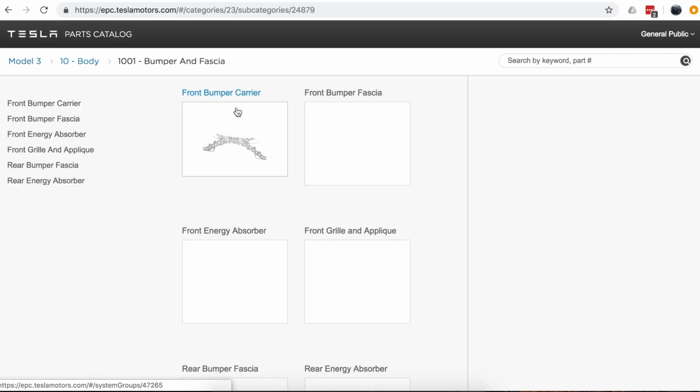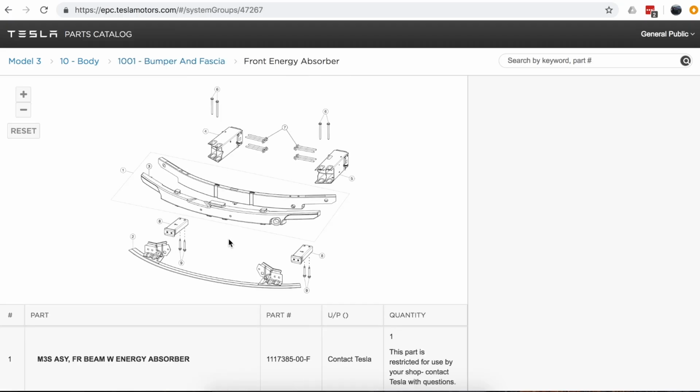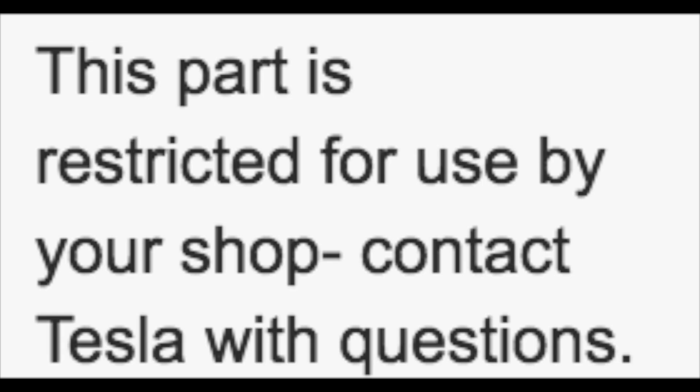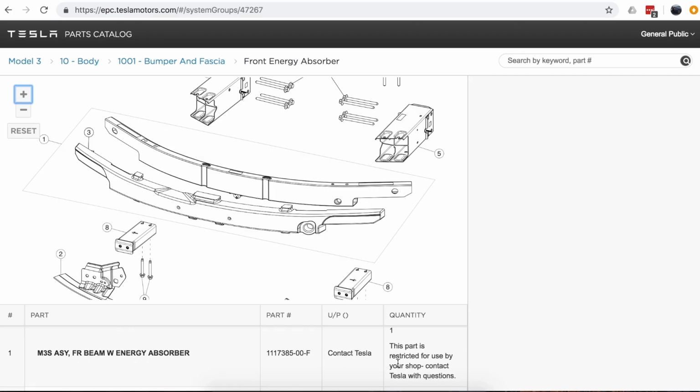All right, looking at a Model 3, exterior parts, and here's the crash bar I need. And I have the part number. Oh, that's cool. Let's go ahead and order it. Wait, what's that say? I need to fix the car. Wait, hold on. I can't have this? Why can't I have this?